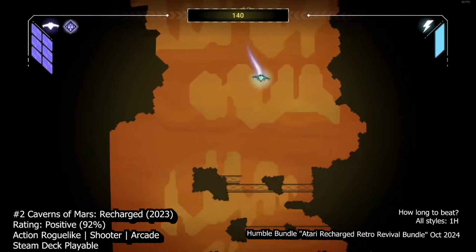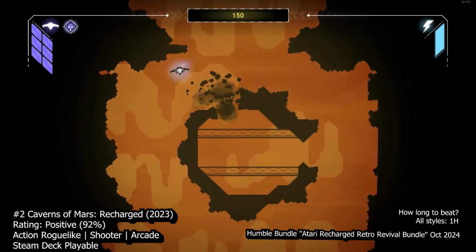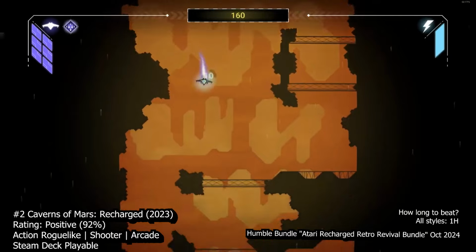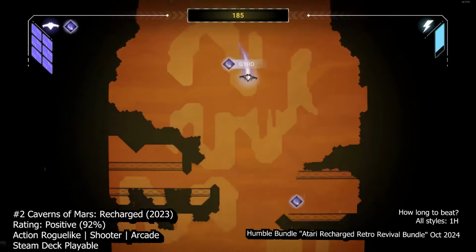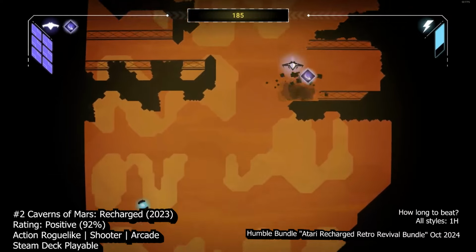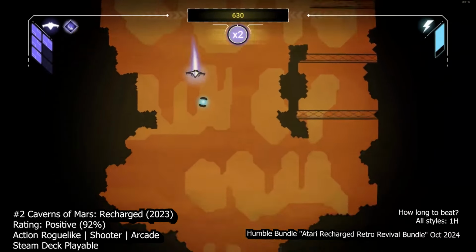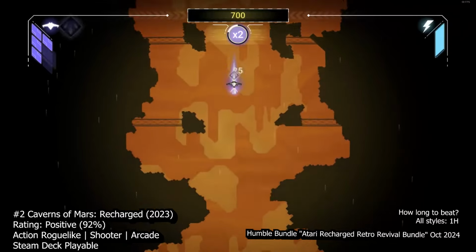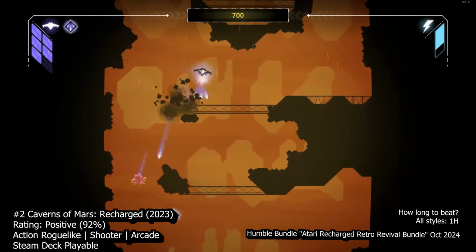At number 2 we have Caverns of Mars Recharged. This game takes an obscure Atari 8-bit computer game and reimagines it for modern audiences. You're tasked with descending through caves filled with enemies and traps, armed with limited weapons and health. The unique twist is using weapon recoil to control your speed and direction, adding a layer of strategy as you balance survival and destruction. The game's addictive loop will draw you in.